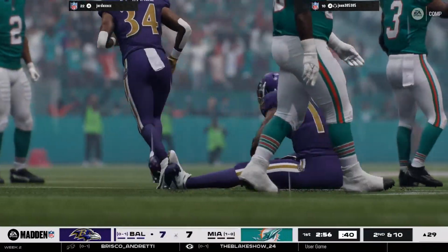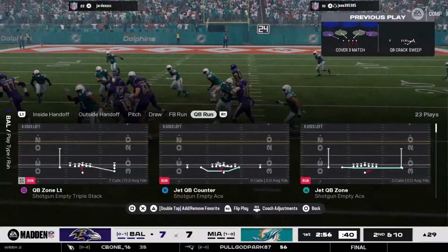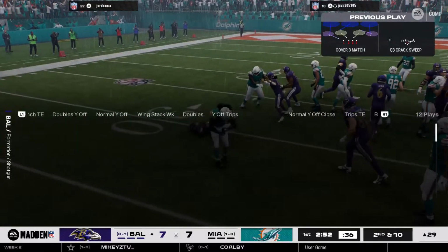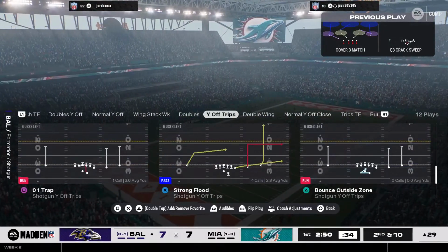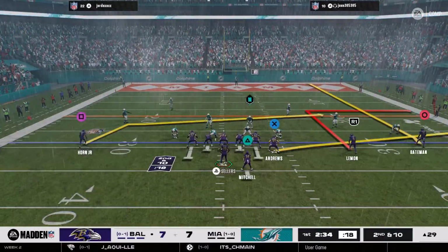This is going to be 2nd down. Man, it is tough to fool this defense with how they just react to these plays, Kate. They held that line, QB keeper, it gets 0. Well, nothing doing on the last run. It's 2nd and 10.